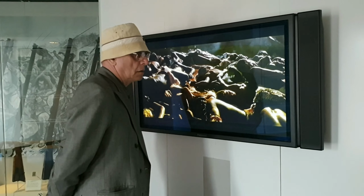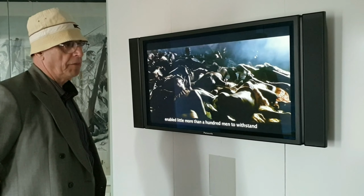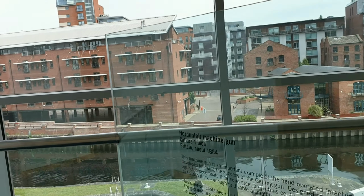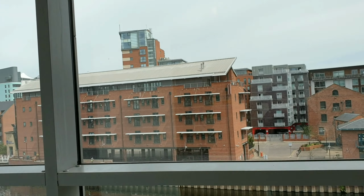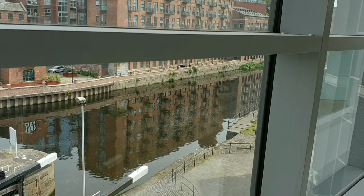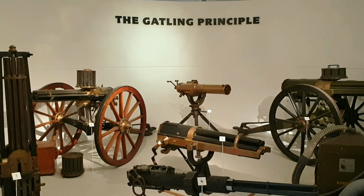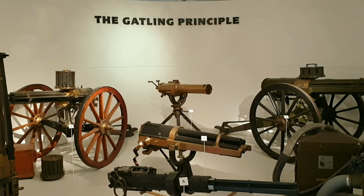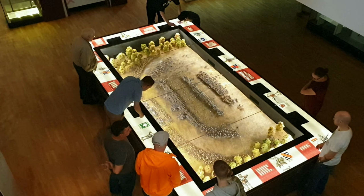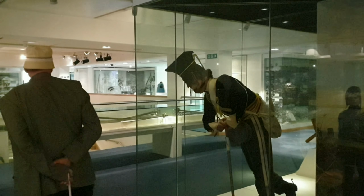Michael, you know these by heart. Zulu, yeah, the film. I'm looking for the Martini Henry. I really like the way it's organized at this museum, but I still can't understand the meaning of all these weapons. Down there is a battlefield, Michael. The French army.